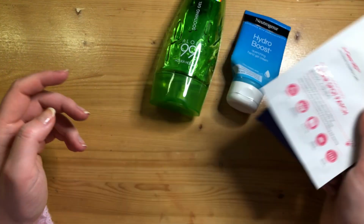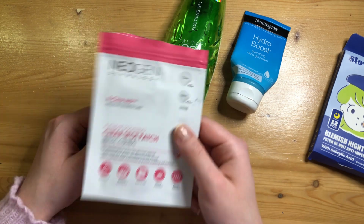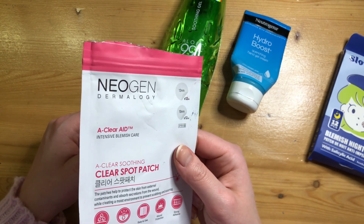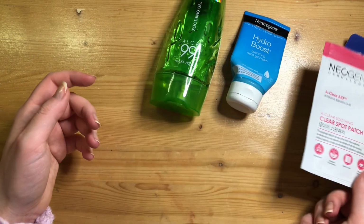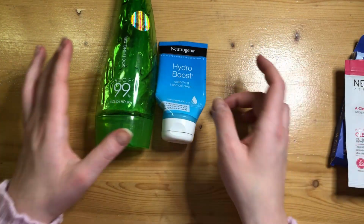So that's that. I've heard a rumor somewhere that all of these pimple patches are made in the same factory, like all the brands for pimple patches have it from the same retailer or something, which would make sense because they're all the same.